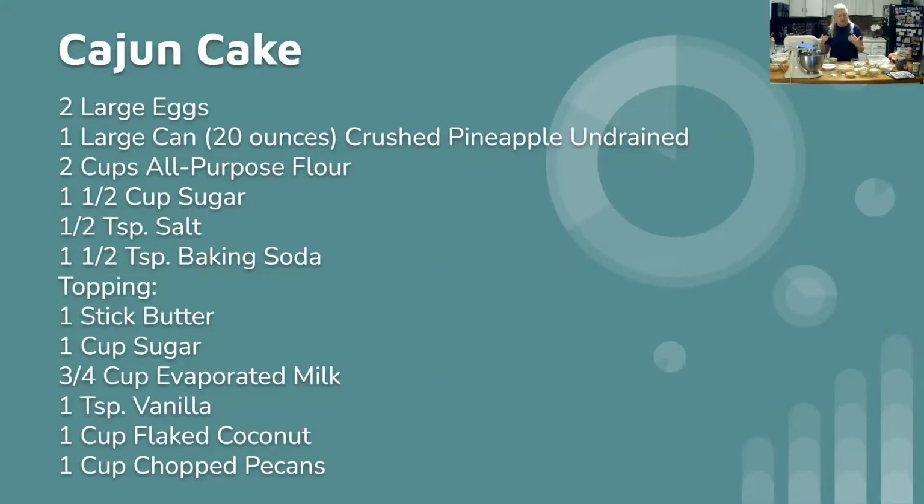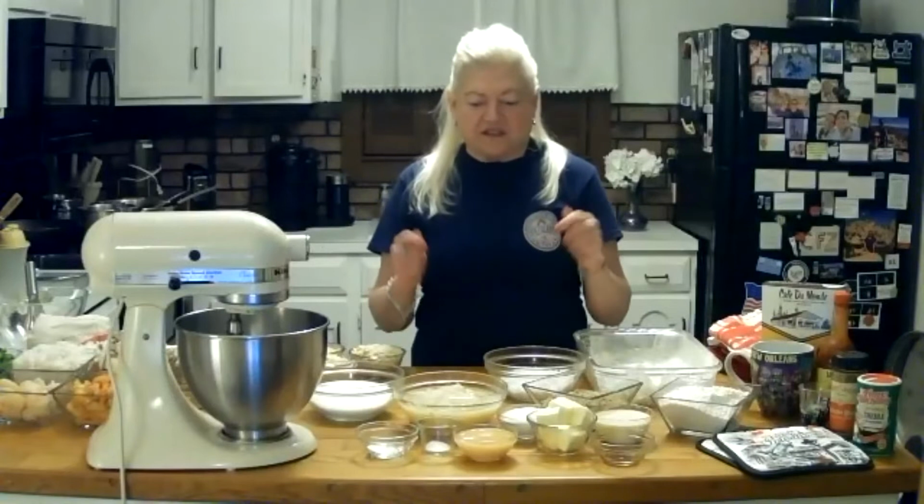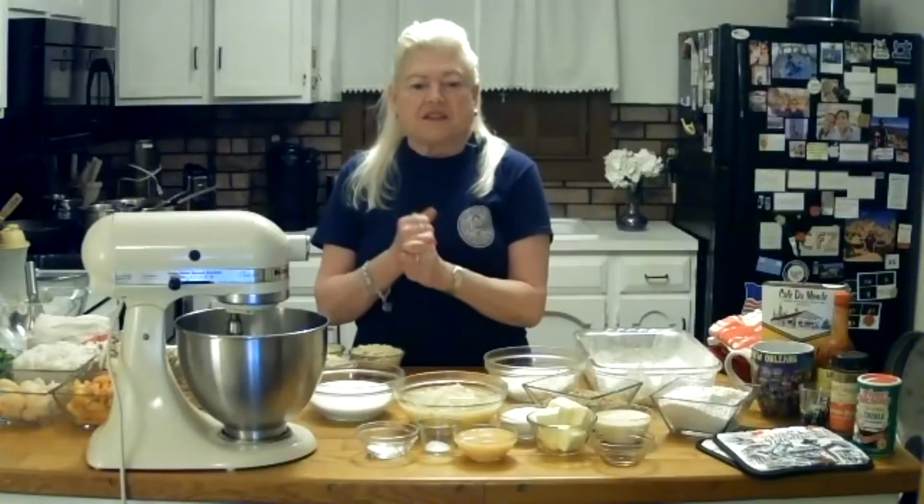Now for the topping, I'm going to read that off now because we're going to do it later. For the topping, we have 1 stick of butter, 1 cup of sugar, 3/4 cup of evaporated milk, a teaspoon of vanilla, 1 cup of flaked coconut, and 1 cup of chopped pecans. And like I said, we'll make that later. But right now we're going to start with the cake.